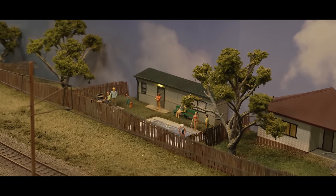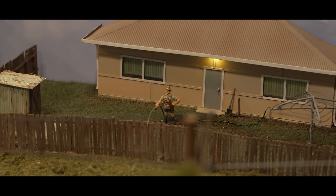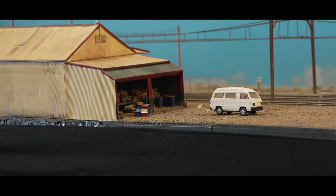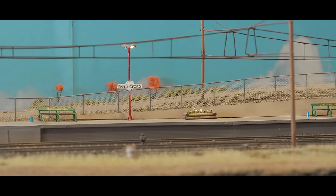Inspiration for this layout was sparked when the 1-to-1 scale Carlingford line in Sydney was closed permanently in preparation to be converted to light rail. The era was chosen due to the interest regarding operations and the yard that was still present beyond the station until the mid to late 1990s.